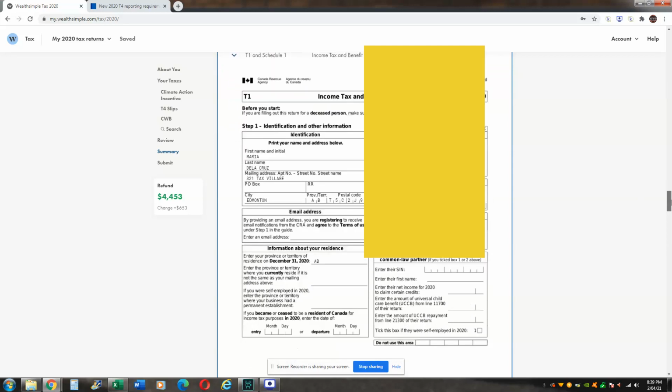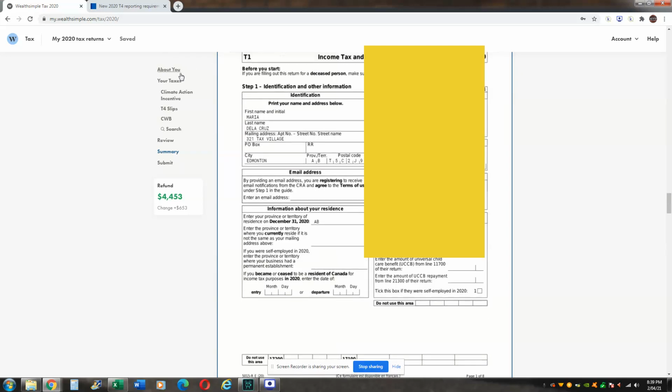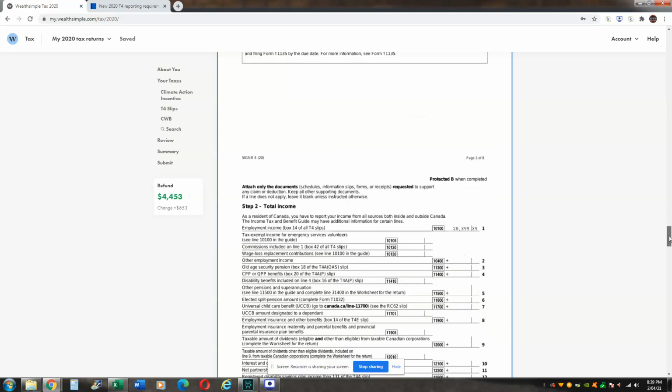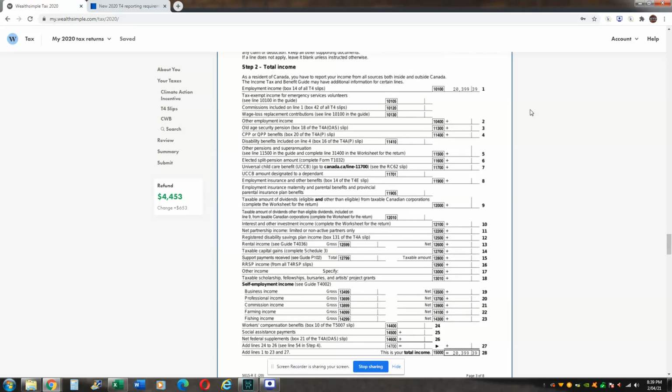So, lahat ng mga question na in-answer nyo dito, it would go on the T1 form. So, ito yung mga information. Ito talaga yung forms niya that gets submitted to the CRA. So, yung employment income nyo, lahat yan box 14. Andito yung total niyan. Which in this case, isa lang naman yung T4 niya. So, dito yan pupunta.